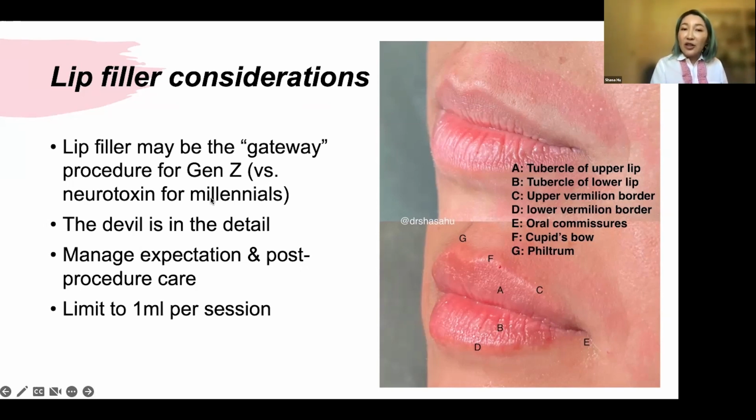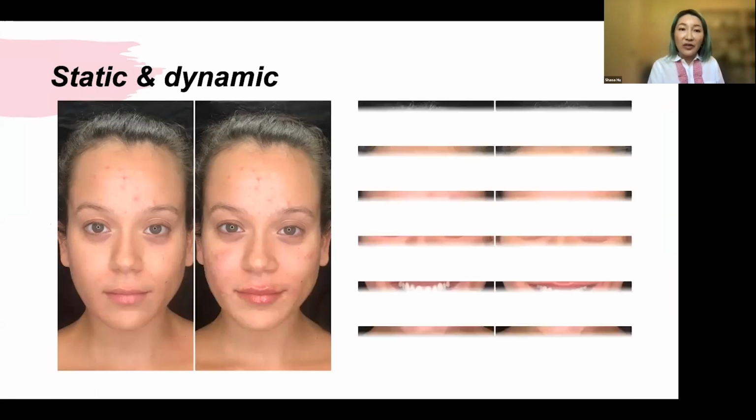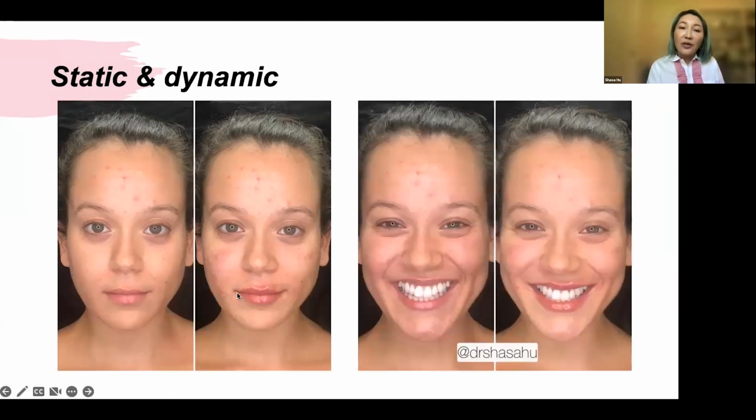It's important to also manage expectations and explain to the patient what to expect. And I like to limit to about 1 ml of lip filler per session to avoid complication. And as I mentioned at the very beginning of the talk, it's important to assess the patient's results both in static and also in dynamic movements. So you want to show them how their lips look not smiling and how their lips look smiling. And when they smile, a well-done lip filler should look hydrated, even, and not lumpy or uneven.